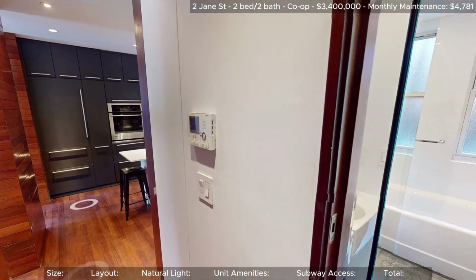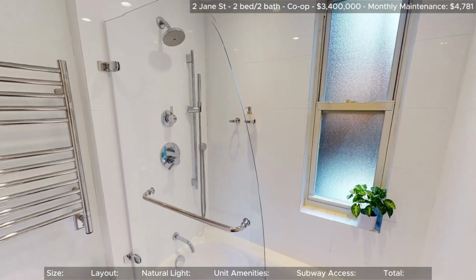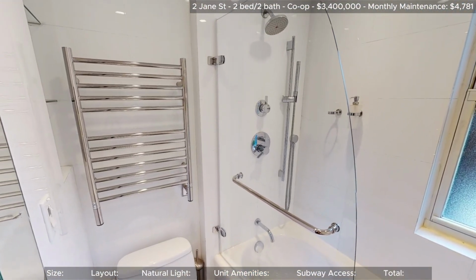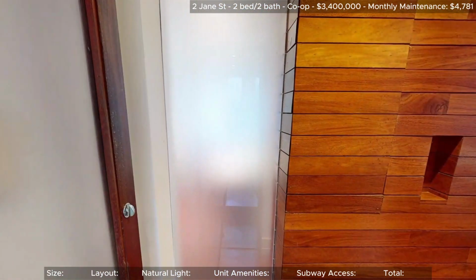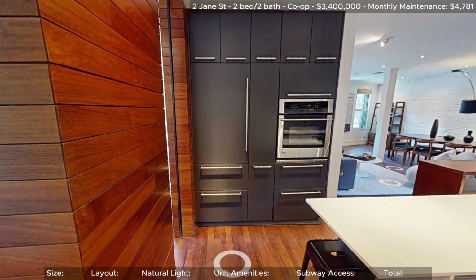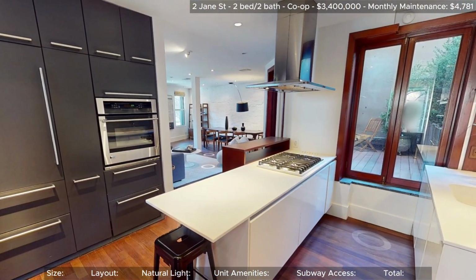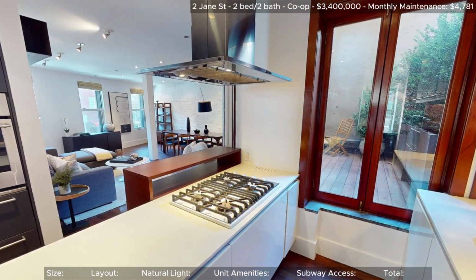Last up, we have a 2-bedroom, 2-bath co-op at 2 Jane Street that sold in March of 2024 for $3.4 million by Brown Harris Stevens. I think this apartment is stunning. It was originally listed for $2.75 million, and within just 17 days of hitting the market, it sold for 23% over asking. I get it though. Just seeing this walkthrough, I fell in love with it.